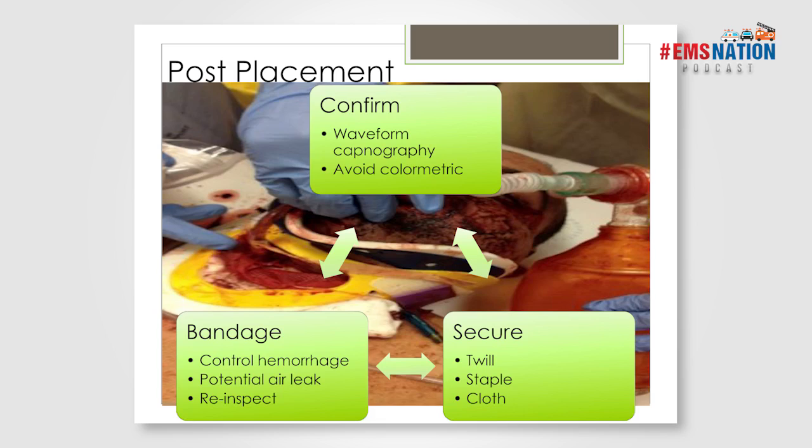Colorimetric capnography is probably not ideal for us because of the amount of fluid and blood that we are expecting there. You really want to go to waveform capnography directly with these patients. If you need colorimetric, fine. Use it because someone says you had to, but if you have waveform, colorimetric is really a useless tool.